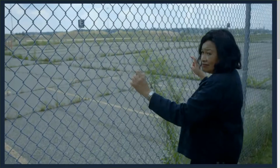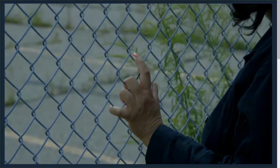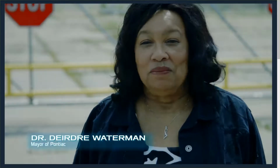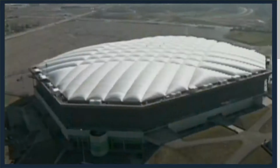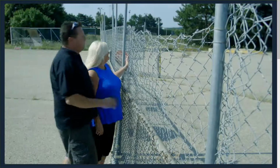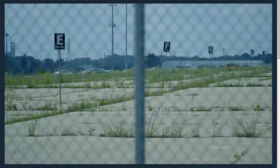Pontiac Mayor Deirdre Waterman recalls its legacy. It put Pontiac on the map. People all over the world, you just said the Silverdome, and they knew exactly where I was from. The stadium was also a monument for local residents, such as Steve and Kim Derecki.